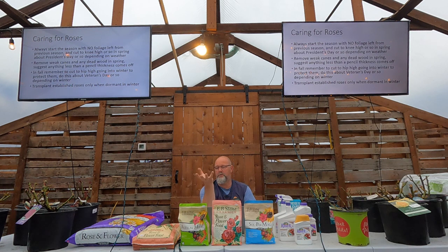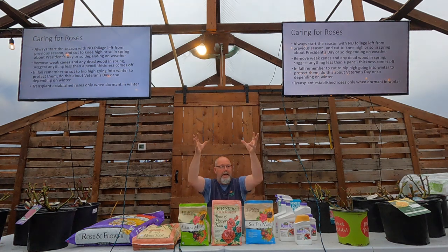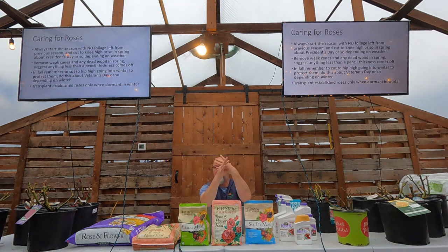We want the structure. If you think of my hand as a rose, I want the center open and I want my canes coming out in that pattern. I don't want them going across. I don't want buds on the inside congesting the center. Again, sun, air circulation, less disease is going to give me better roses. Okay? So weak canes, dead wood, anything less than a pencil. I think that's an easy one to tidy up.